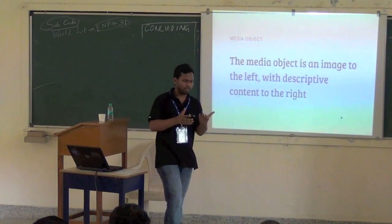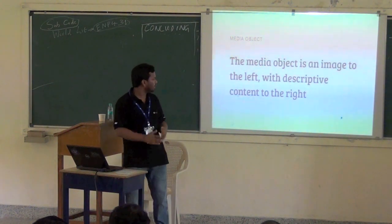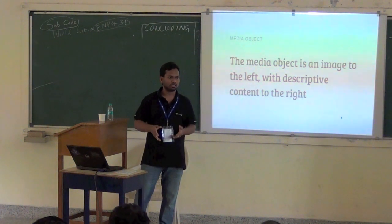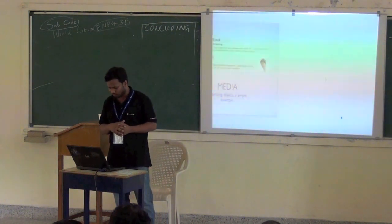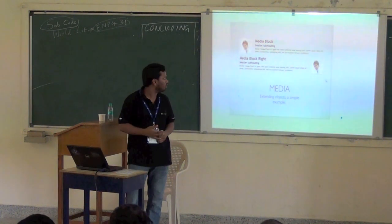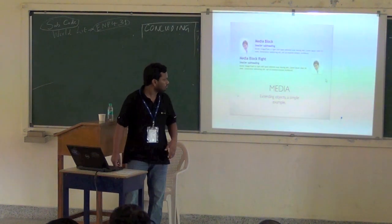So by looking at that, what you can assume is there is always an image, or a media, which floats, and there is some content to the right. This is always constant. So this is something you can extract as a separate object and keep reusing. How do we reuse it? This is how a media block would look. Most of the time it has media on the left and content on the right. It may happen that you have media on the right and content on the left too.